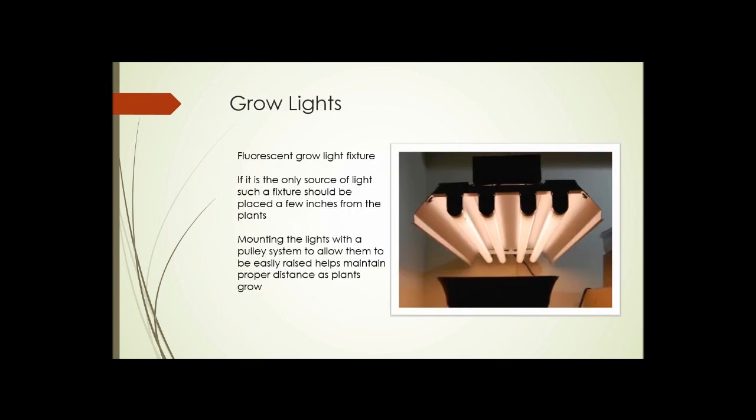Now we'll take a look at some grow lights. This is a typical fluorescent grow light fixture. Holds four bulbs. The bulbs are 4 feet long. They're typically 40 watt bulbs.